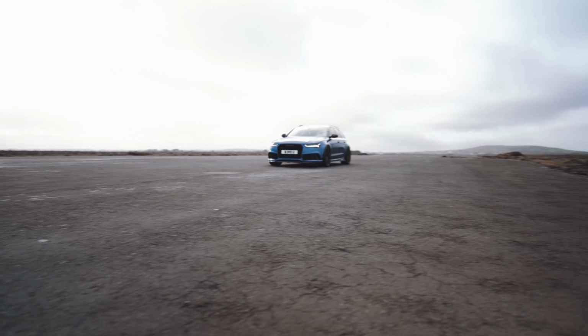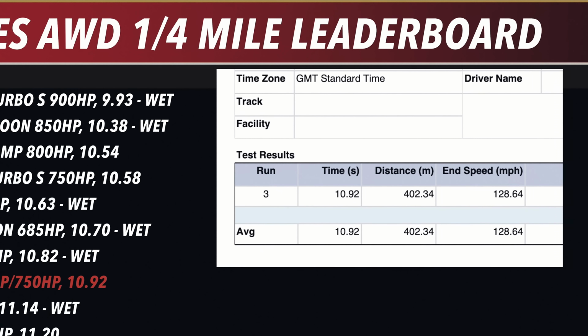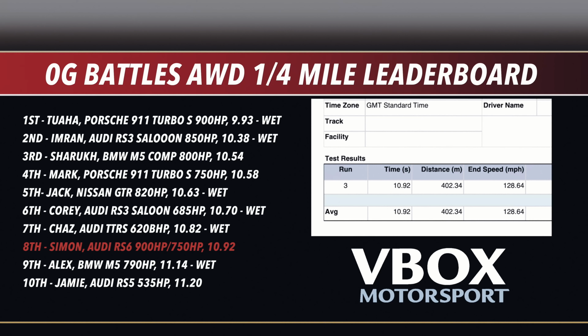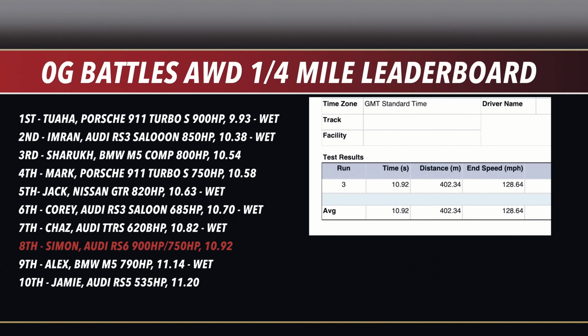The Audi RS6 hits a great time of 10.92 seconds. So let's just take a quick look at the OG Battles all-wheel drive quarter mile leaderboard. And as you can see, Simon drops into 8th position with a time of 10.92 seconds and a trap speed of 128 miles per hour. Let's see what the R8 can do.